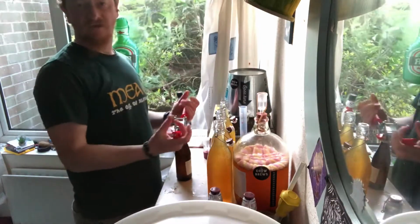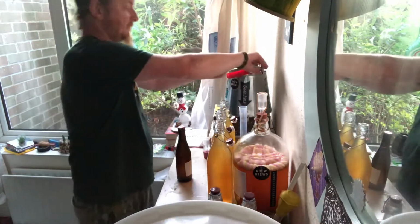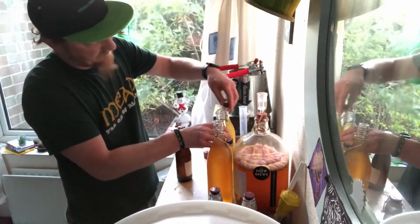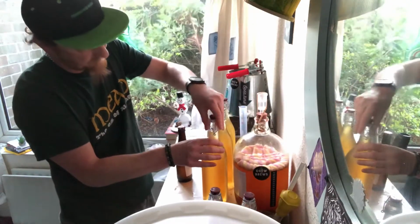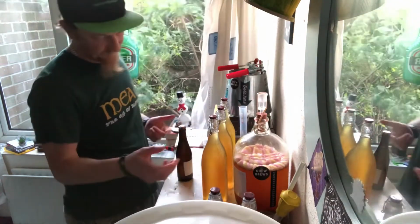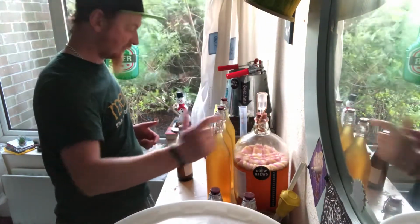Although saying that, I don't sanitize this because it only touches the top of it. Alright, pop that there. Close these off. And I've got, say 3.5, because they're full up more than they should be, but 3.5 litres of apparent Ukrainian mead.